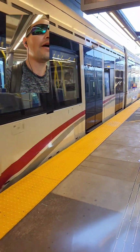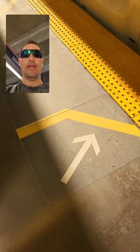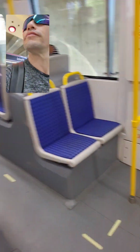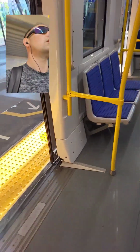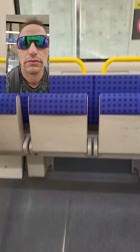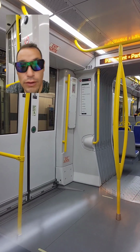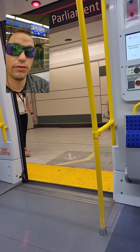Oops, there we go. Stickers on the floor, letting you know which way to go out. There we go. Here we are, Pimisi Station. That lets you know there. There's a little map over here. No, can't zoom. Okay, and a little thing up there just lets you know where you are on the train system. Get in and out.